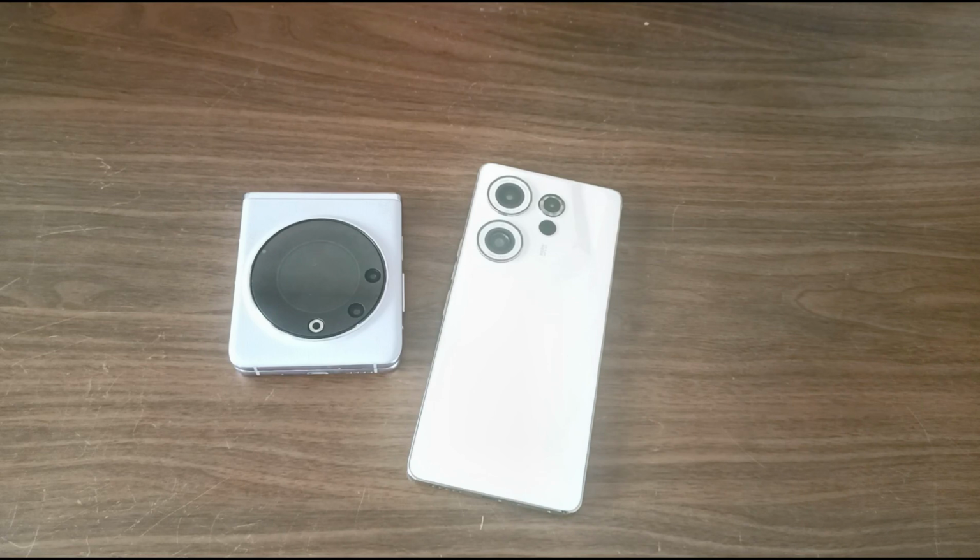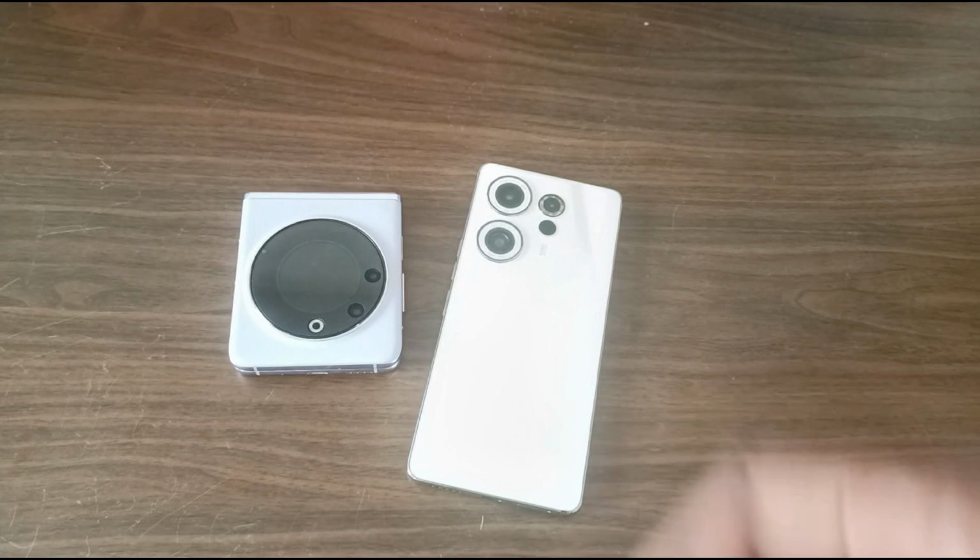So over to you. Are you sold on foldable phones? Would you prefer to use a foldable phone on a day-to-day basis compared to a slab?